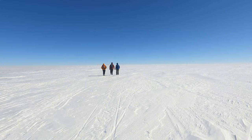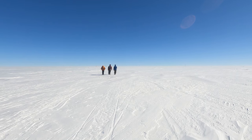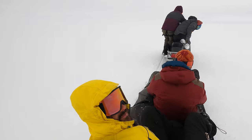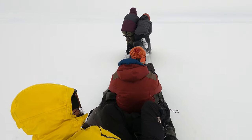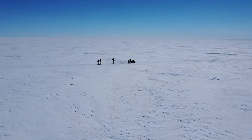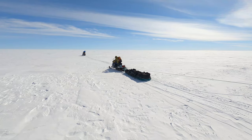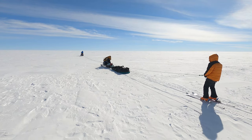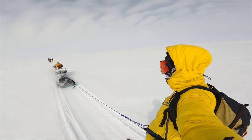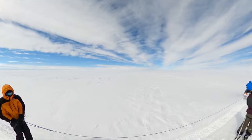One of the coolest things about this fieldwork is the way we move on the ice. The most efficient way of having six people and their equipment moving from place to place on the ice turns out to be this way. Bring two snowmobiles, four pairs of skis, and one sled. Each snowmobile has one person on it, and one snowmobile pulls a sled and one skier. The other snowmobile pulls three skiers.